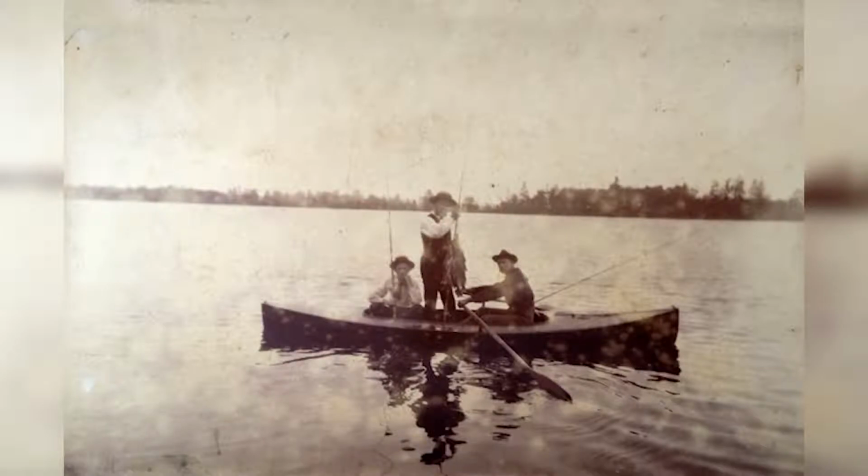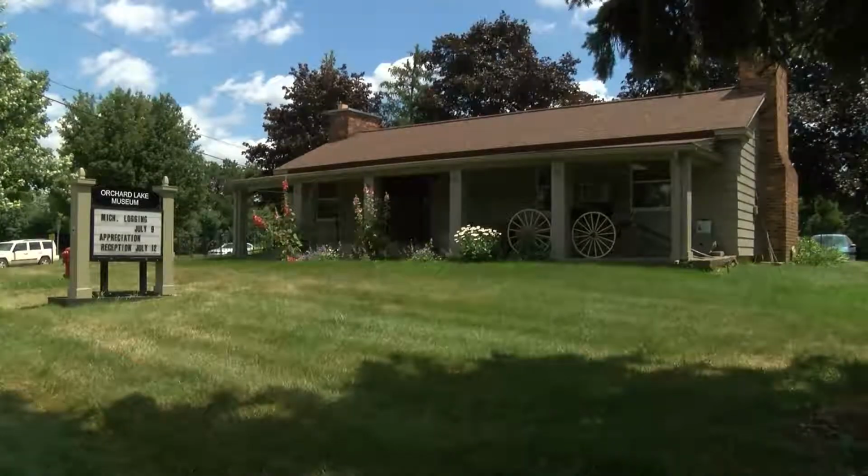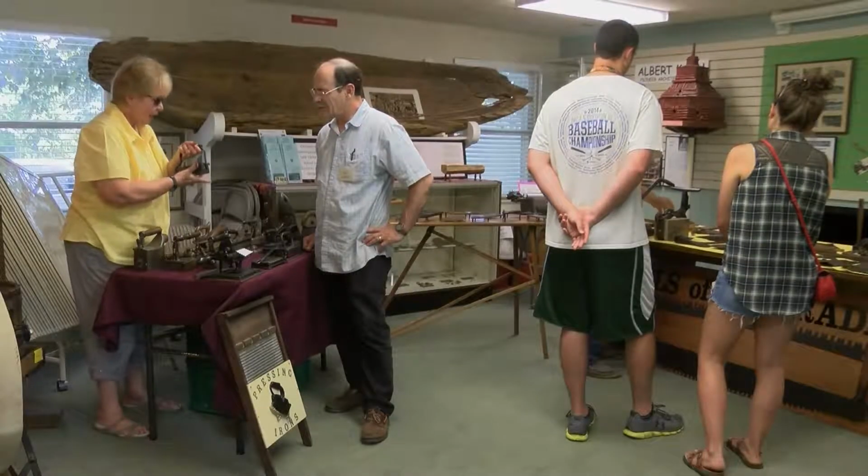Many logging workers purchased land and have passed down not only their homes, but a legacy that will continue for years and years. Logging has an extensive history in the state of Michigan and has had a big influence on the development of Greater West Bloomfield. This is Katrina Carson reporting from The Splash.